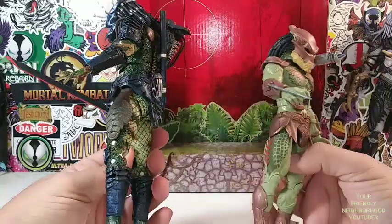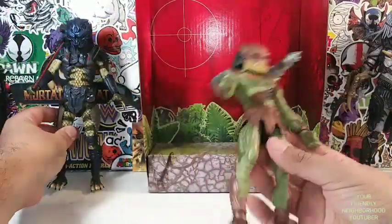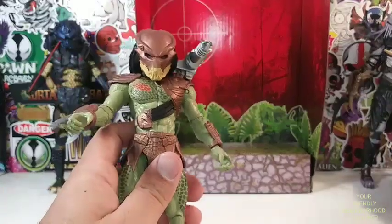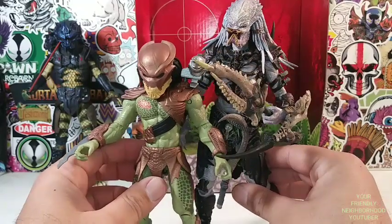I mean, for all those people out there who don't collect Predators, who don't collect action figures, you put this guy in with your Predator collection, he's just another Predator. People don't know any better. So they don't know about quality of toys and quality of toy companies. So here's the Alpha Predator, one of my favorite Predators in my entire collection.